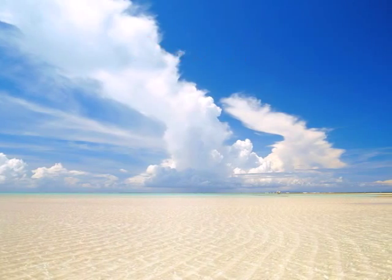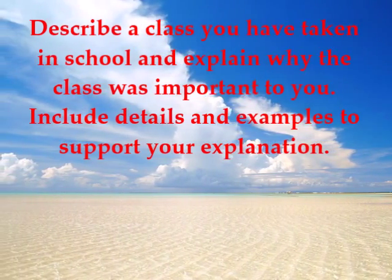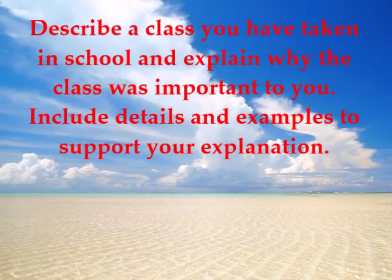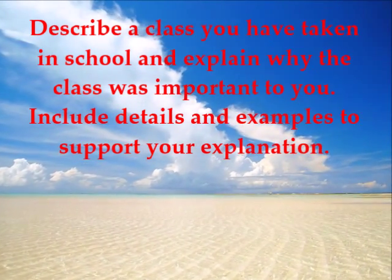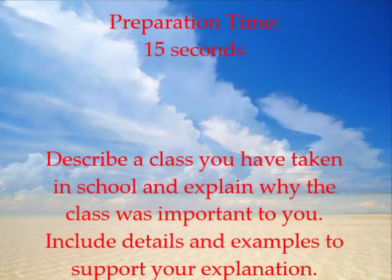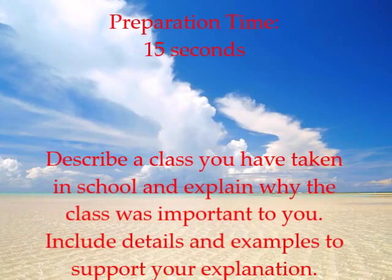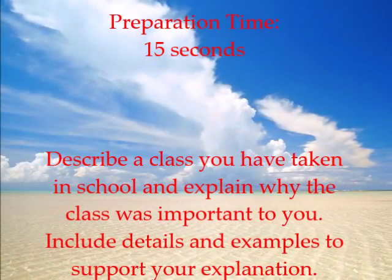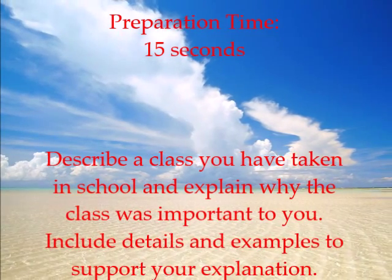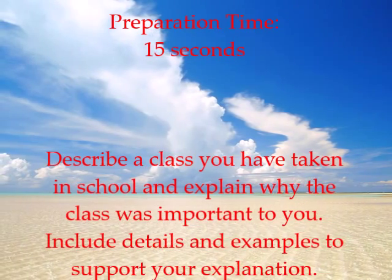Task 1. Describe a class you have taken in school and explain why the class was important to you. Include details and examples to support your explanation. Begin speaking after the beep.